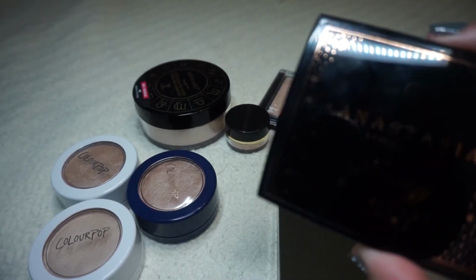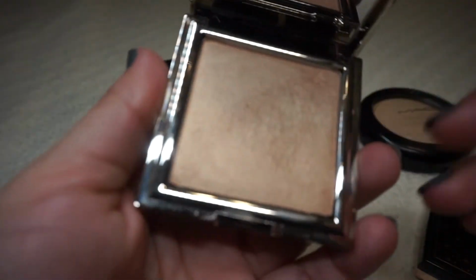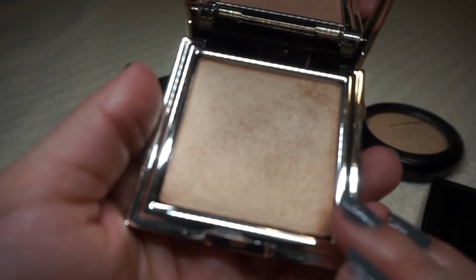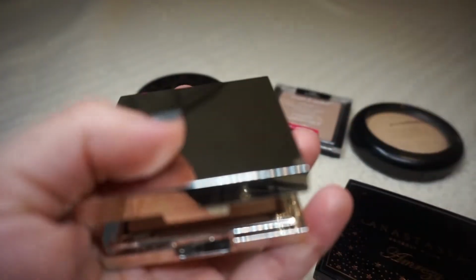So this one is a baked formula, this one is like a pressed formula, and it's kind of delicate, so I'm always worried about this one bouncing around in my collection. So I'd rather just gift it to somebody who could use it and keep this one since they're so similar.